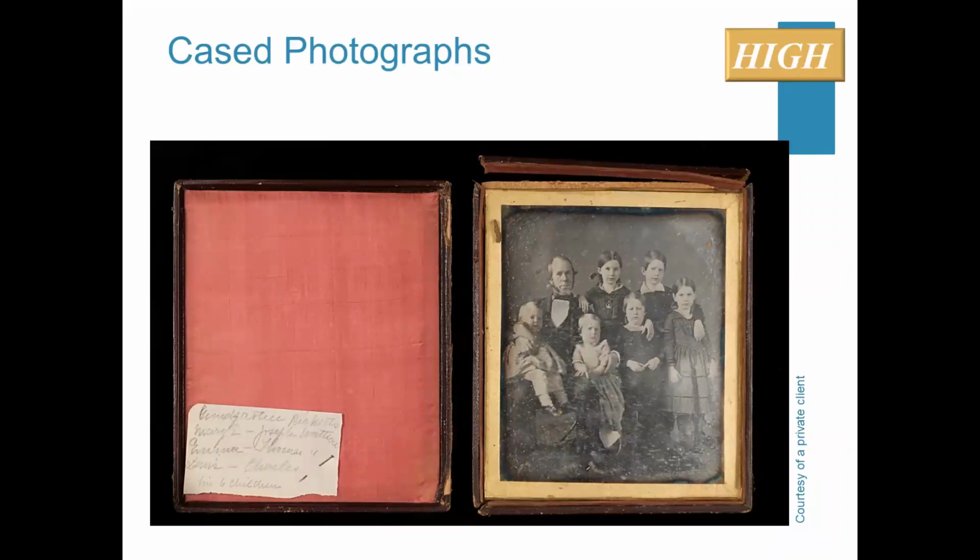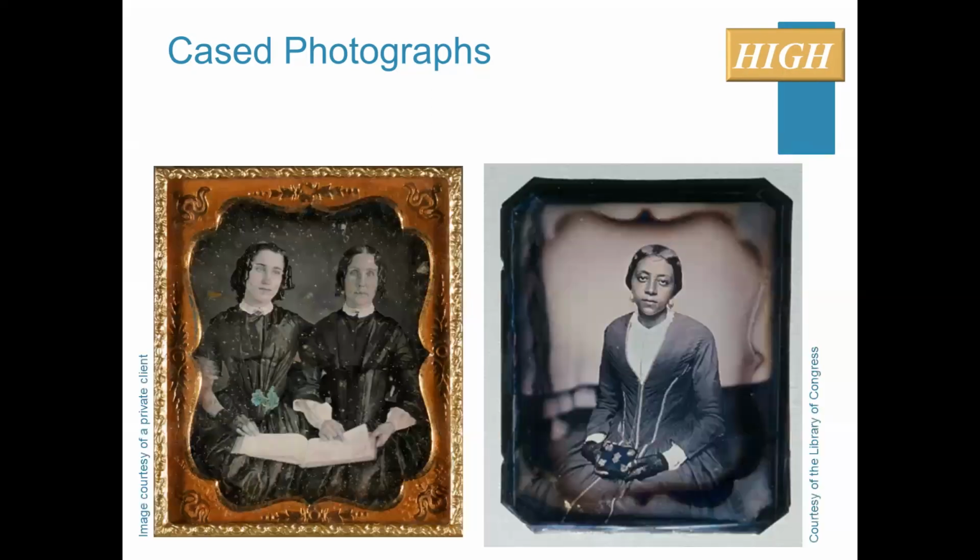Case photographs include three very different processes: daguerreotypes on silver-plated copper, ambrotypes of collodion on glass, and tintypes of collodion on iron. But all these 19th century objects have the protective and decorative case in common. It was designed to put multiple barriers between the object and the environment and facilitate safe handling. Therefore, significant damage to a case would place an object in the high condition category.